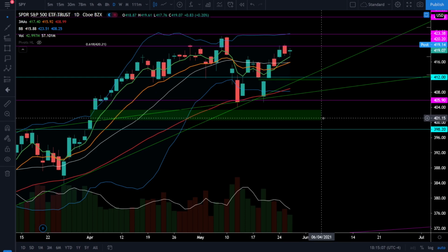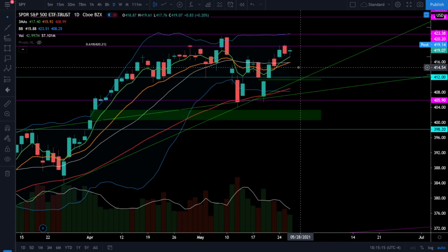Remember that gaps typically get filled, it's just a matter of when and not if. So pay attention to the gaps below, but make sure you're not looking too far to the downside either. Remember, we need to get a price action break below 416 before we start seeing the market rolling over.